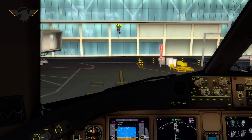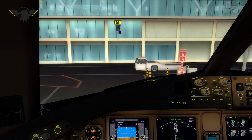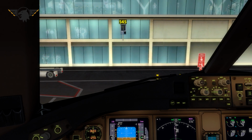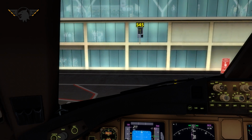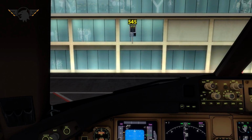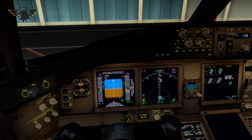I wonder if safe dock's actually going to work. I don't know if it's working, it doesn't say anything. Weird. Oh, it does work. Nice. That was random. Excellent. Okay, well, there we go.